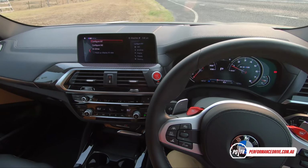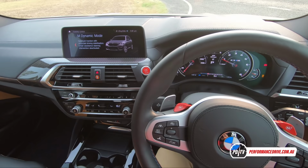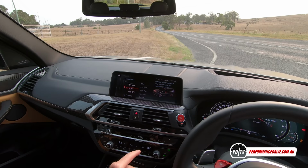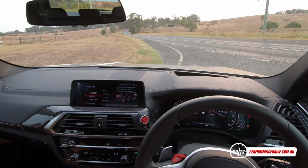So M1, you hit confirm, you just tap it twice. I've got it set up for sport plus engine, sport plus suspension, comfort steering, and then the stability control in a sort of sport setting. It's not completely off, it's just in sort of sport mode. We can go in and have a look at that. MDM it's called, restricted driving stabilization, and then all the driving assistance features are turned off, like the steering assistance if you go out of the lanes or whatever, that's all deactivated. But the traction control is just weakened off a little bit, so allow a little bit of slip.